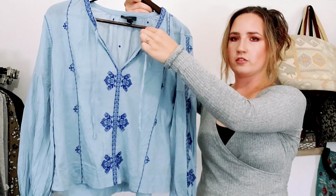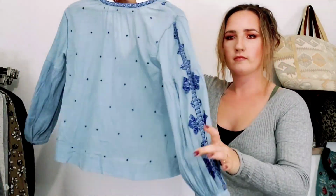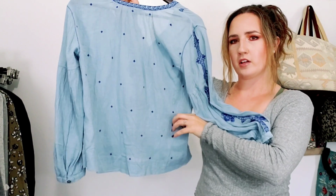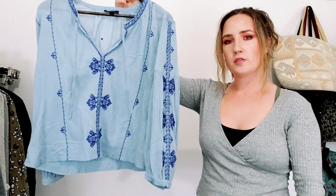It's not really a drawstring, but the neck, tie neck right here. And it's got embroidery diamonds all over it too, along the neckline. So I thought this was really on trend, and then the fact that it's J. Crew, a pretty recognized brand, I thought it was a win-win, and I picked this one up.